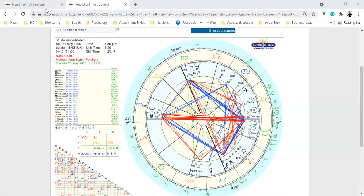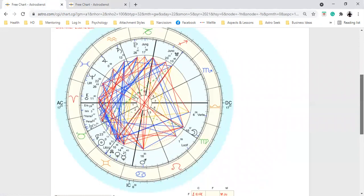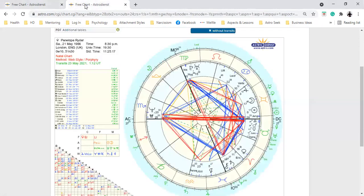You can do this on AstroSeek also, but on astro.com here, you can see that this is going to be my solar return. So let's go back to this one. You can see that the sun is in Gemini. We've got Venus, which is on my moon at the moment, which is quite beautiful for me. We can also see the North Node, Venus, and Mercury.